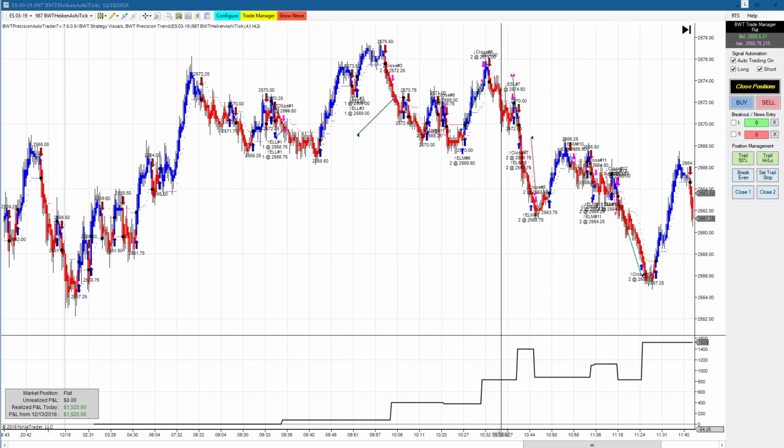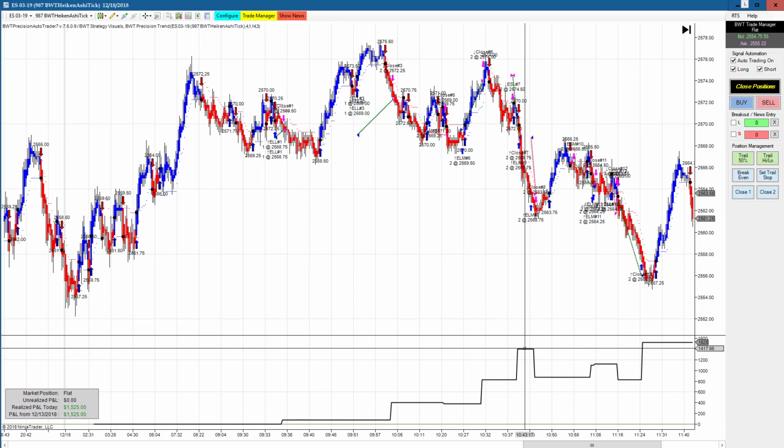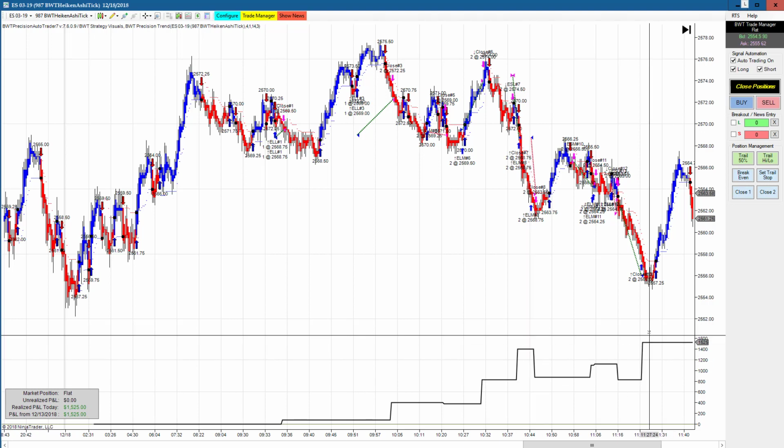Okay, next is the E-mini S&P on a 987 Heikin-Ashi tick chart, and this did 1525 for the day, and I believe the goal in this is in fact 1525. This did not draw down in the negative, and you can see the equity curve. Pretty nice performance. It handled a couple of losers at the 10 o'clock hour.